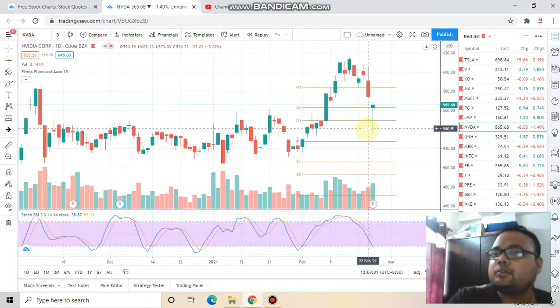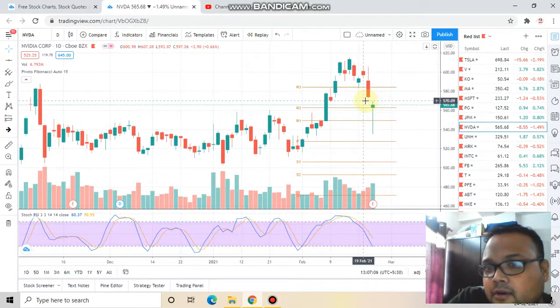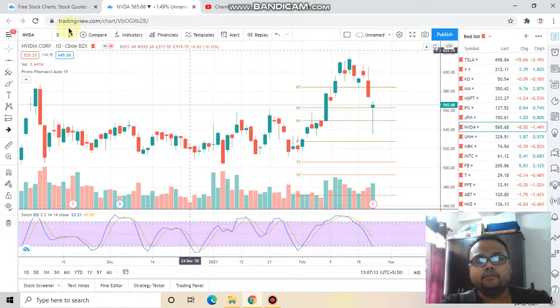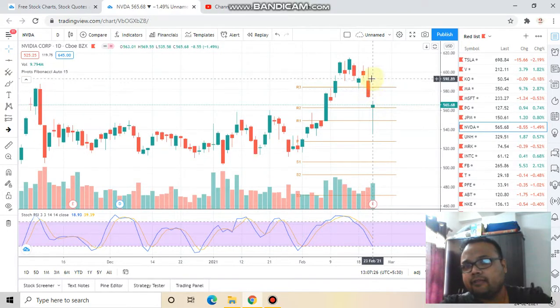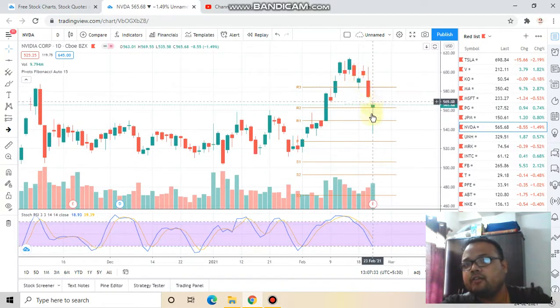So what will be the ideal position to buy? Ideal position to take trade will be above 570. Okay, if you get Nvidia above 570, then you can go ahead and buy. And if you see Nvidia between this range 560, 555, do not buy. Because just look at the previous candle also, there was huge selling pressure. And that pressure pushed Nvidia towards the 536 level.